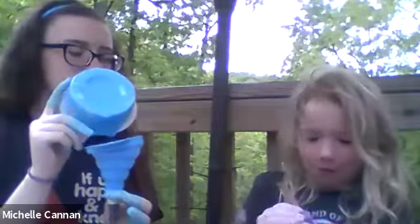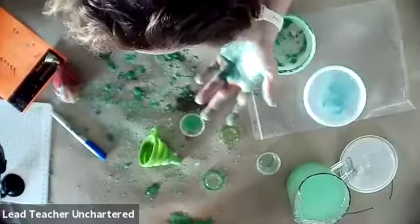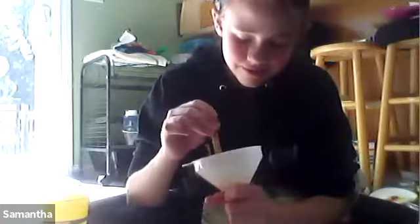Once you have tied off your balloon, it is important to clean up your mess. This is not something we leave for mom or dad or grandma to do. Understood? We clean up our messes. So you guys see my mess? Yes, it is really big.